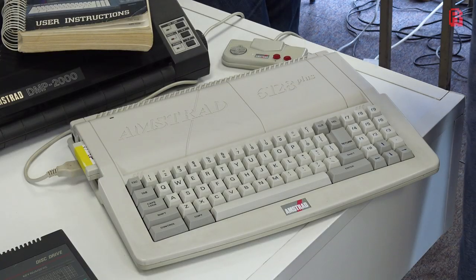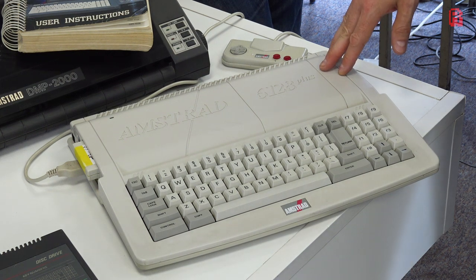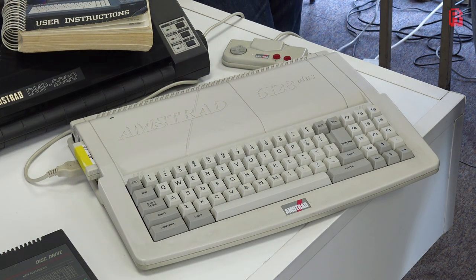But the more interesting ones for me are the 6128 Plus and the 464 Plus. What they also incorporated into these, beyond the CPC, was enhanced graphics and sound capabilities. There was a custom ASIC that needed a special 17-byte code sent to the chip to unlock its capability, so that old CPC software would work and wouldn't trip over the new features.